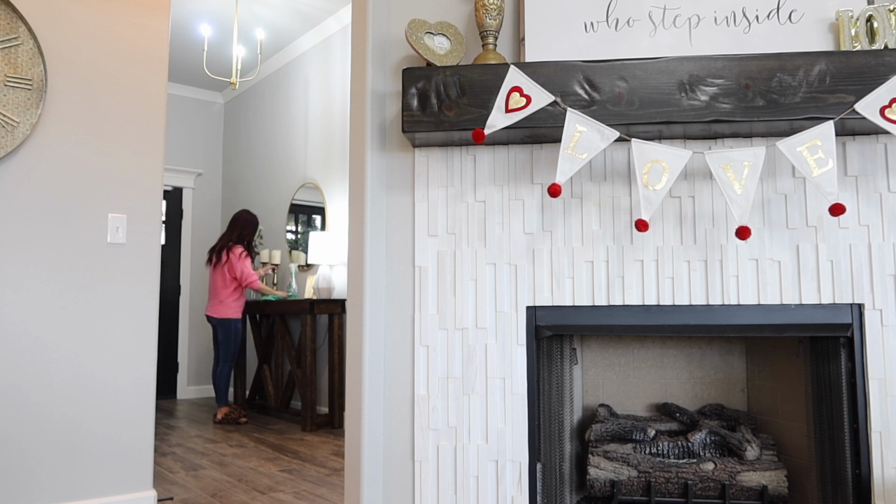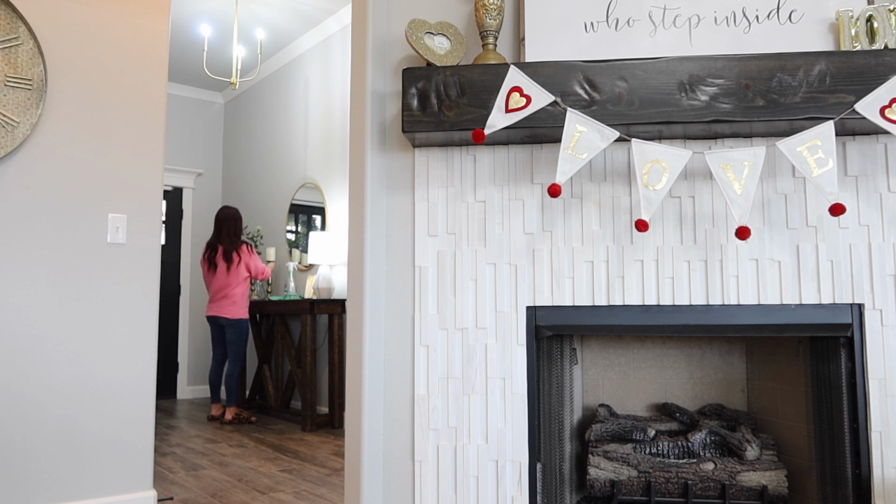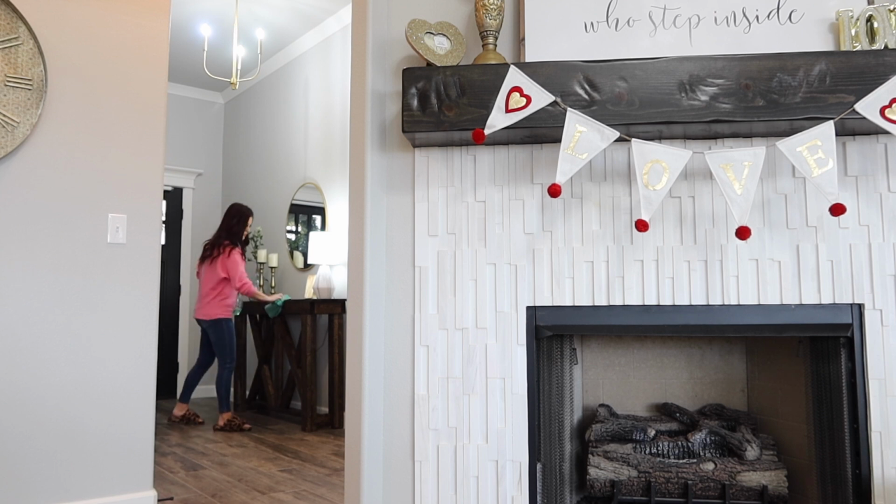world on fire. For my entryway, I'm going really subtle as well. You can see I decided to go ahead and wipe this piece down. It had gotten pretty dusty and it still had a few glitter pieces left over from Christmas. I feel like I wiped this down and it just comes back. But then I just added a small little heart you're gonna see here in the next scene.